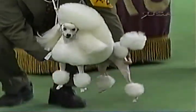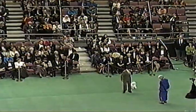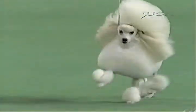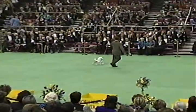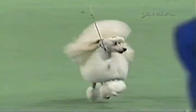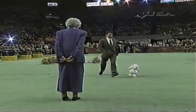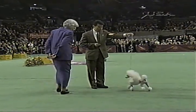Picks him up very carefully. Don't touch any of that hair. Fabulous young dog. Four-year-old male toy poodle, Geeko. Really performing now. Part of the deal, you play to the crowd here a little bit, get him on your side. Kaz interned and studied and learned under the great dog person, Annie Clark.